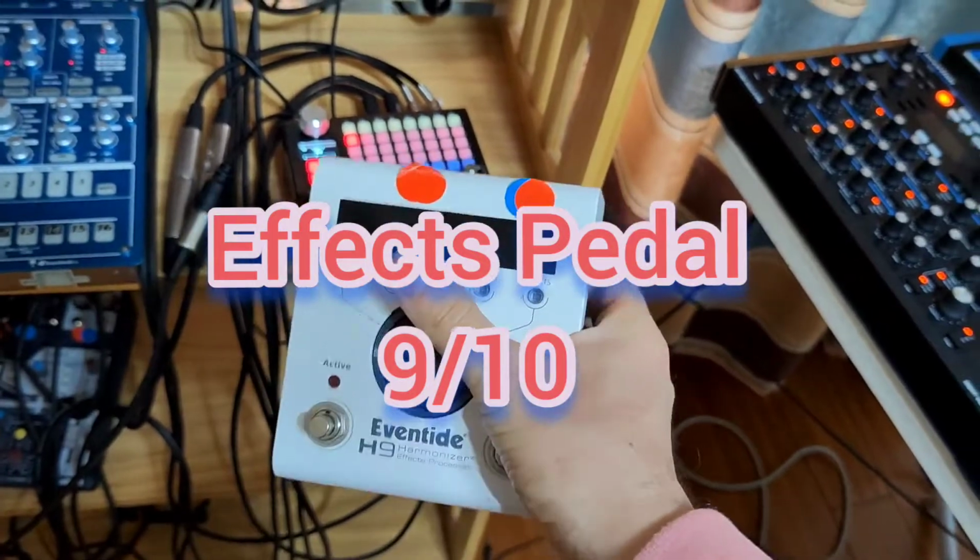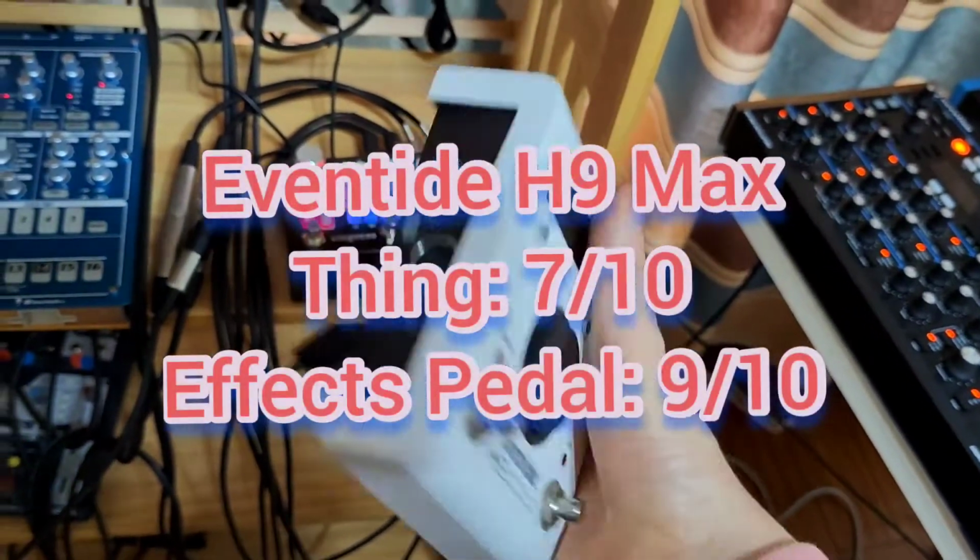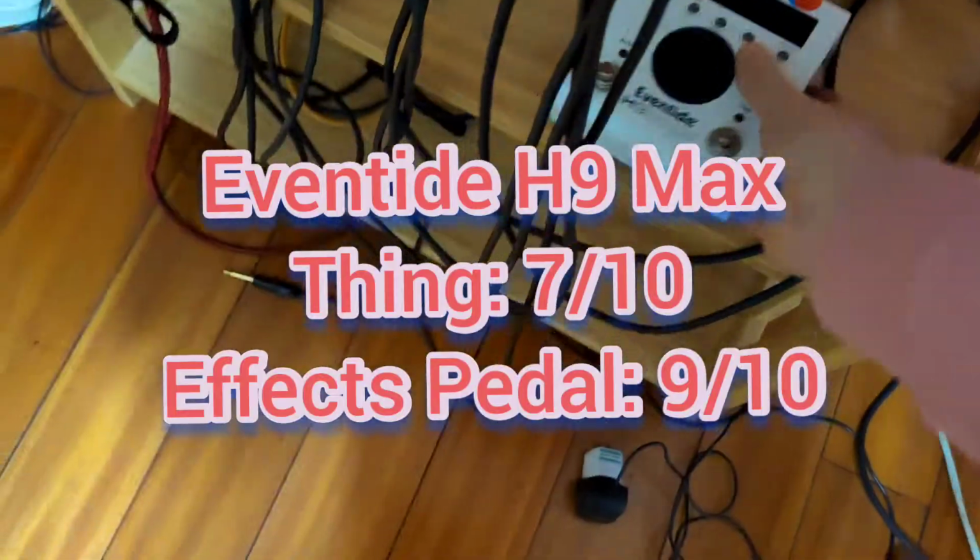So 7 out of 10 because it's a little bit boring looking, but 9 out of 10 for its usefulness as an effects pedal.